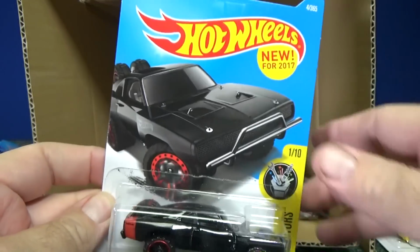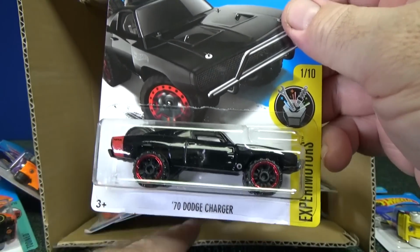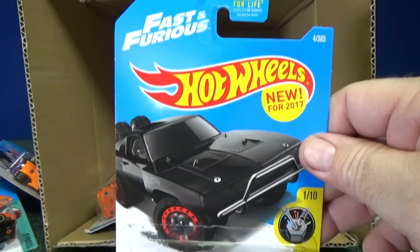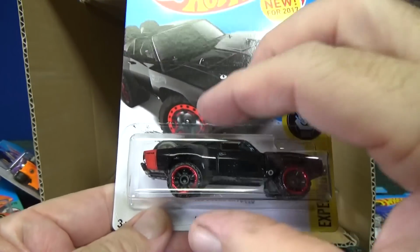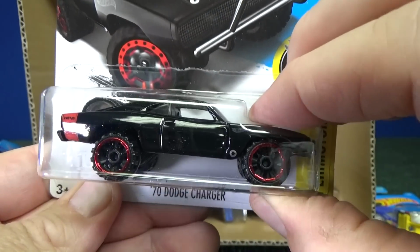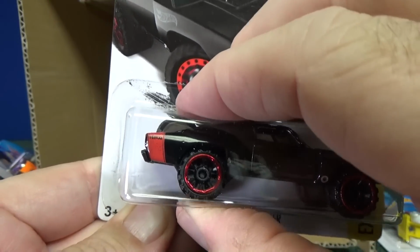Fast and Furious. I hope you guys are enjoying collecting this 70 Dodge Charger from the Fast and the Furious franchise. And yeah, it's got a little bit of suspension. If you drop the car on the table, the thing bounces.